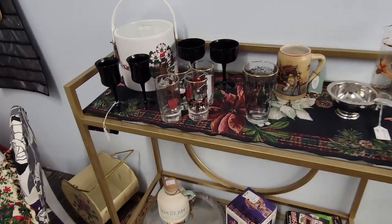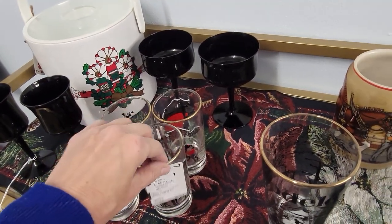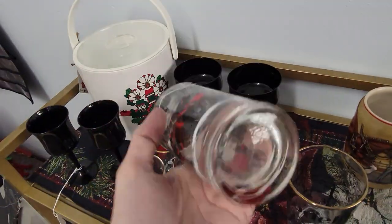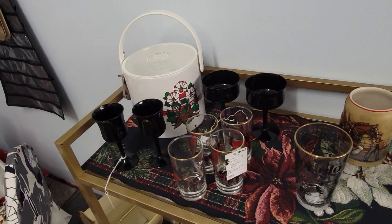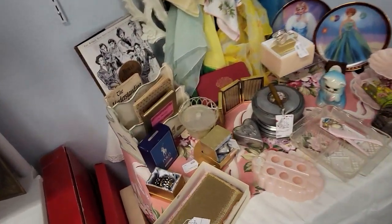All right. Let's see what we can find in Carrie's room. Oops, I'm knocking her price tags off. $16 for the set of glasses that have these cute little horse and carriage scenes on them. Some black stemware. I know Carrie's getting ready to bring in a whole bunch more stuff.